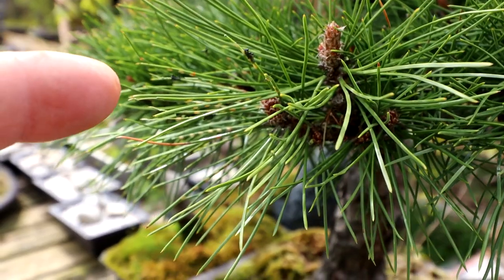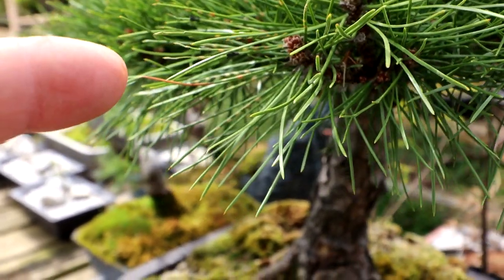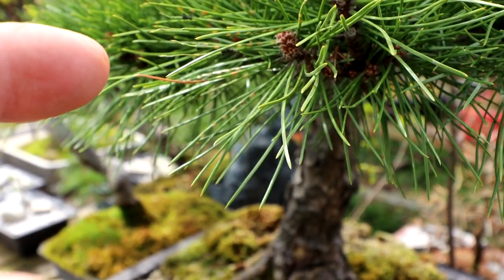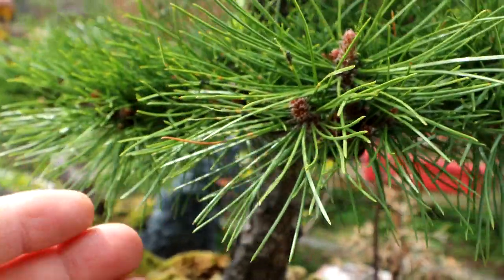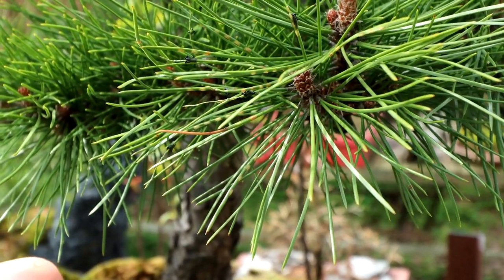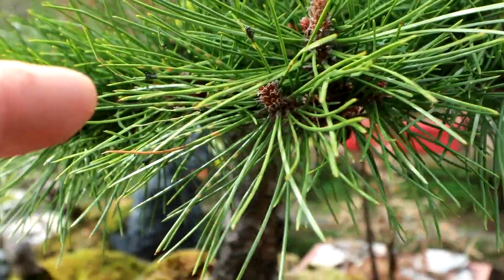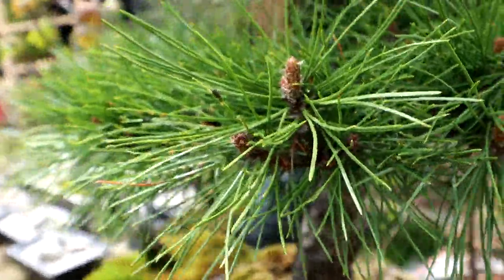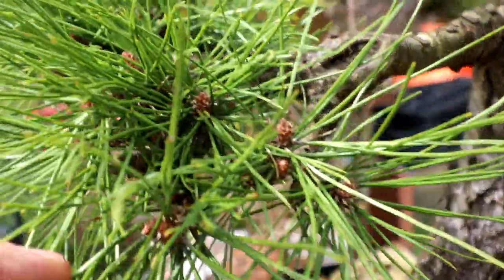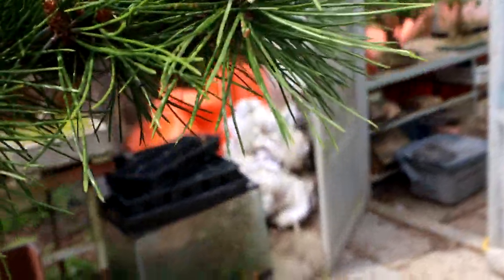I was just looking at my Austrian pine, and on the needles here, you can see black bugs mating, and I can see deposits like, it looks like scale or something on the needles here. So that's going to have to get the soap and water treatment. It's only on that one branch. Glad I noticed that. So looking at all the other branches, they look fine. So yeah, I better get the soap and water out.